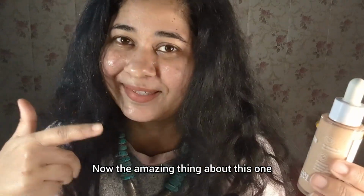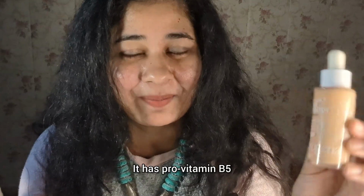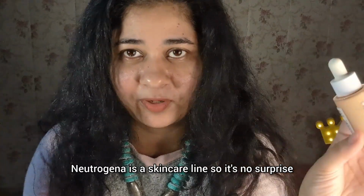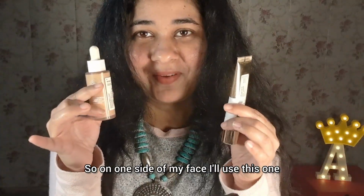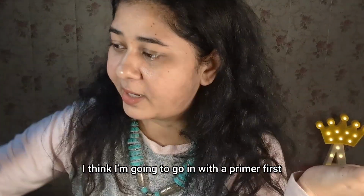Now the amazing thing about this one is that you actually get skincare benefits. It has pro vitamin B5, which actually maintains your skin's moisture barrier. Neutrogena is a skincare line, so it's no surprise that their serum foundation is going to give you some skincare benefits. So on one side of my face, I'll use this one, and on the other side of my face, I'll use this one. I think I'm gonna go in with a primer first.